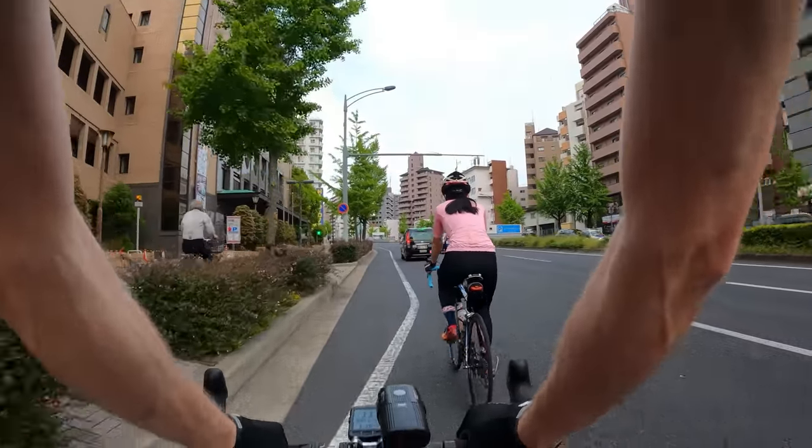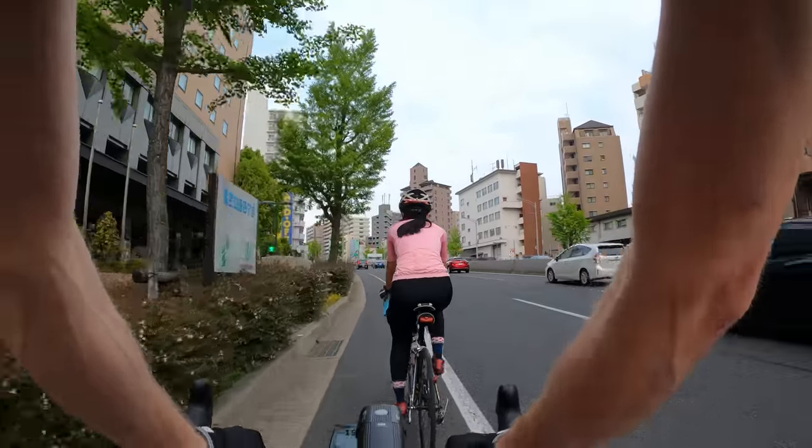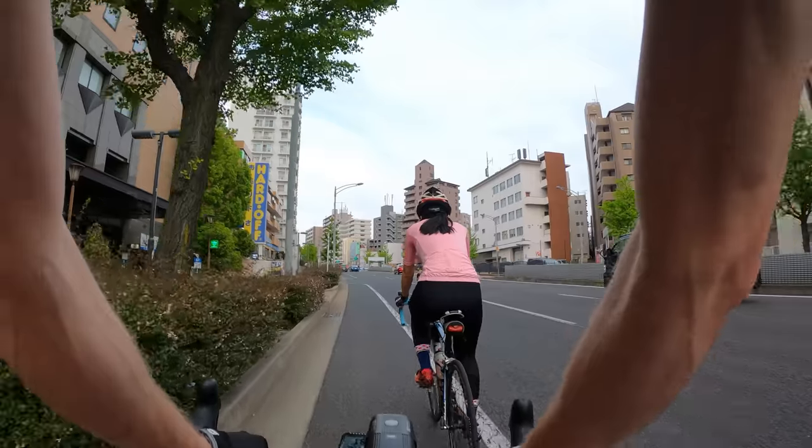That being said, the cars in Japan tend to pass pretty close. I'm not sure what that car is doing behind us.